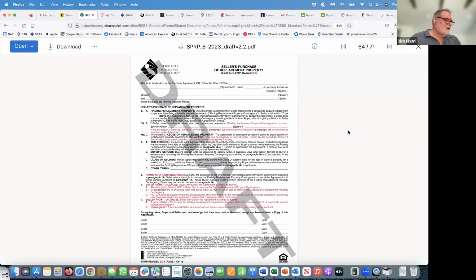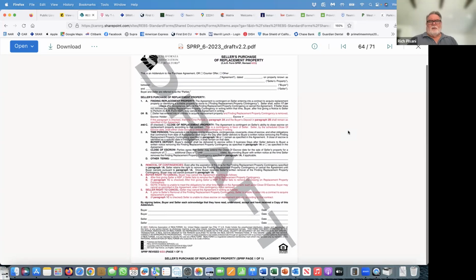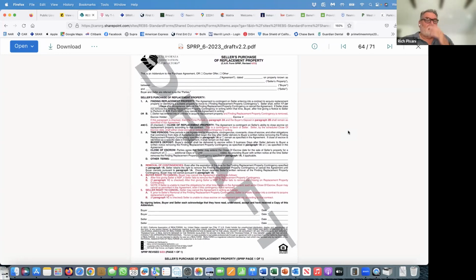Paragraphs 4 and 5 were added to identify the buyer and seller respective rights to cancel. The buyer can cancel the agreement if, after first giving seller notice to perform, seller fails to remove the finding replacement property contingency, or if paragraph 1C, which is close of replacement property, after first giving seller notice to perform, seller fails to remove the closing on replacement property. If seller is unable to meet the obligations of other time frames in the agreement, such as for close of escrow, buyer can cancel as permitted in the agreement, even if this contingency is not removed.